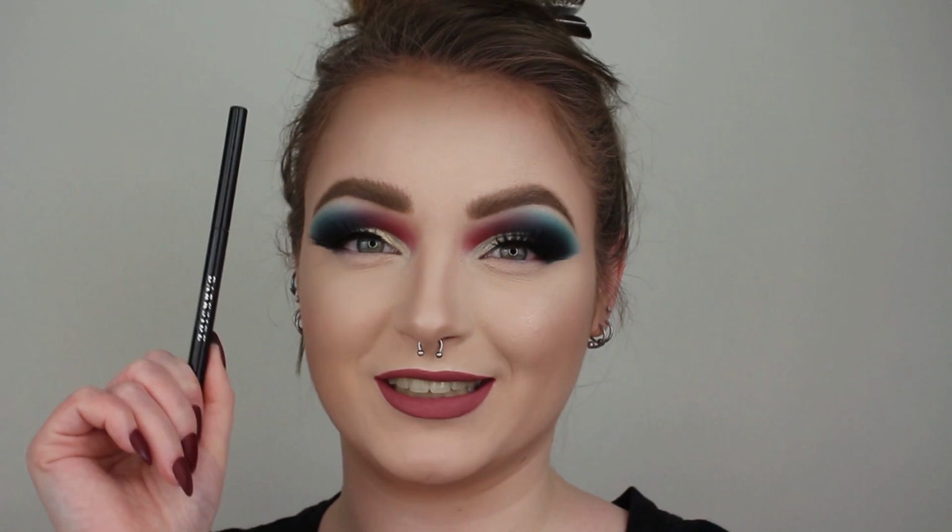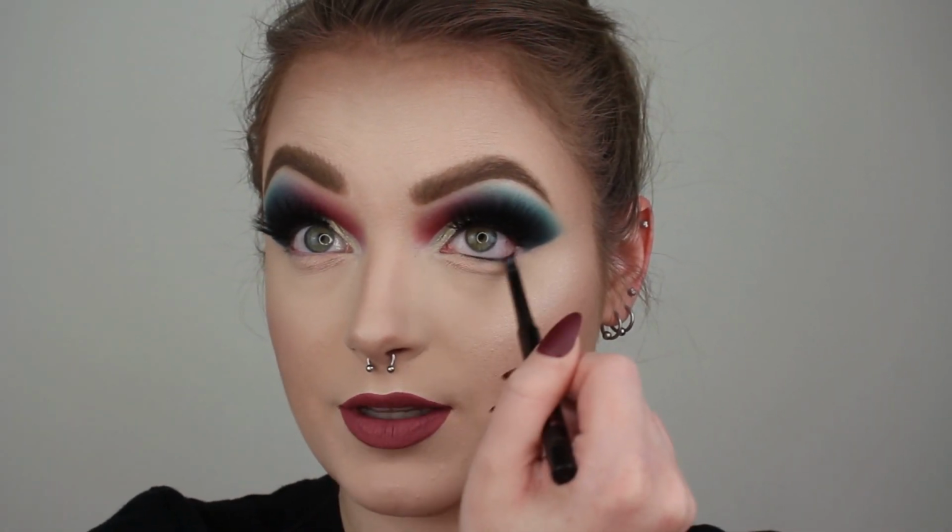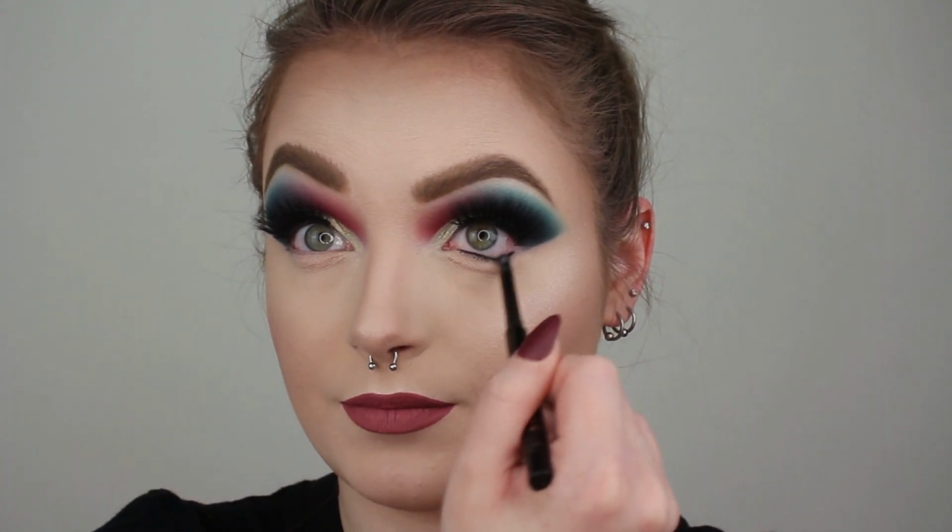Oh my gosh, I cannot wait to see the full unfinished look. But now we are going to start working on the lower lash line just to get some balance with this. And what I'm going to do is line my waterline using this Anastasia Beverly Hills Dark Side Liner. So I'm going to put it in my waterline, kind of look upwards, and then smoke it downwards just a little bit.